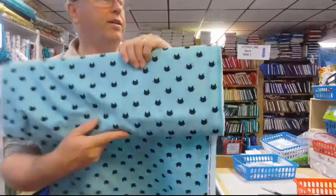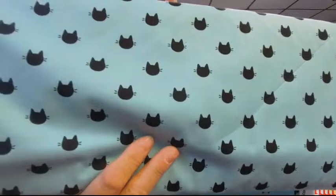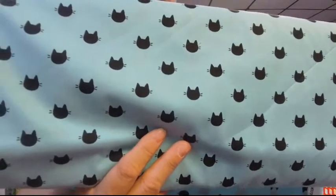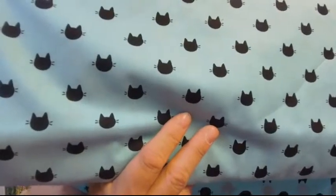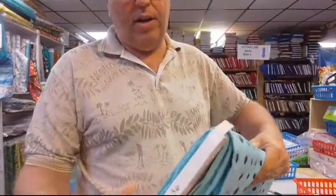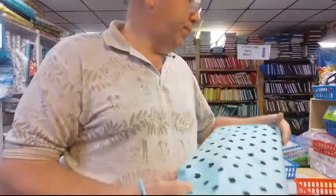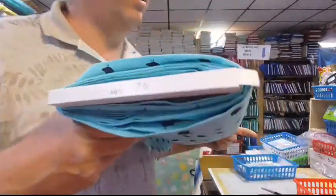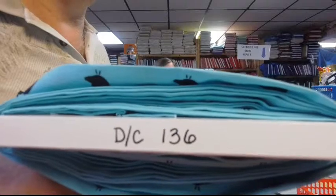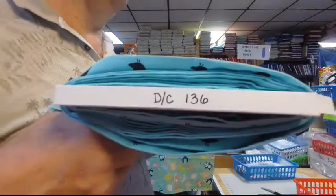Okay, this is a restock. We have sold through a bunch of these cat heads on green. Blue-green happening here. And so, cat heads. Even Becky made a dress for one of her granddaughters with this fabric. I don't know who made it. It's been sitting in our warehouse for a little while. Dogs and Cats, DNC 136, and it's only $6.99 a yard.